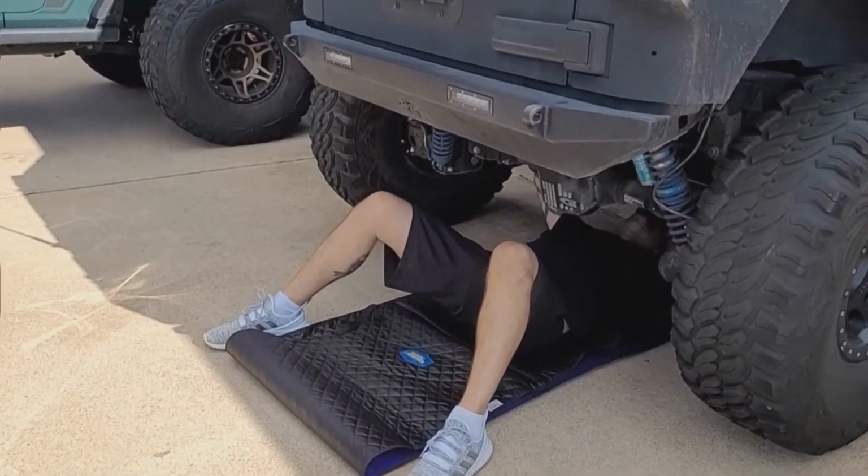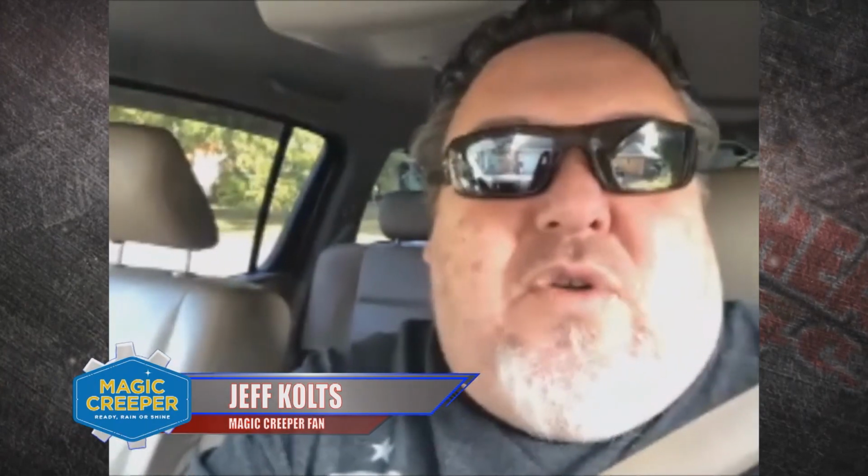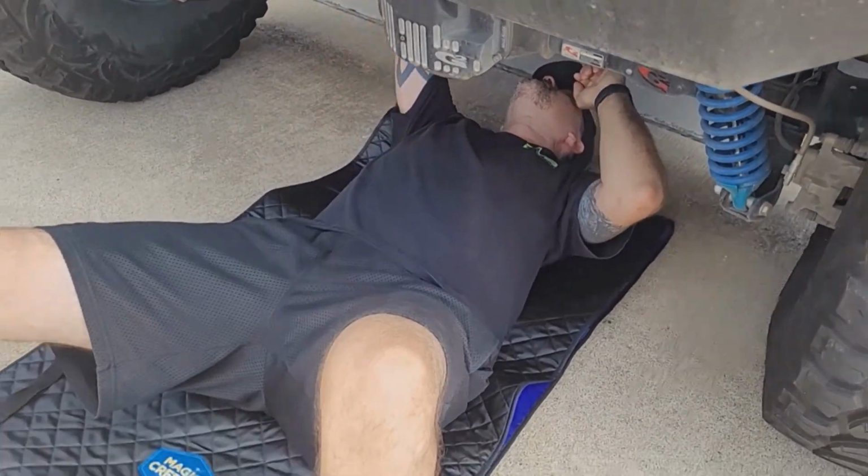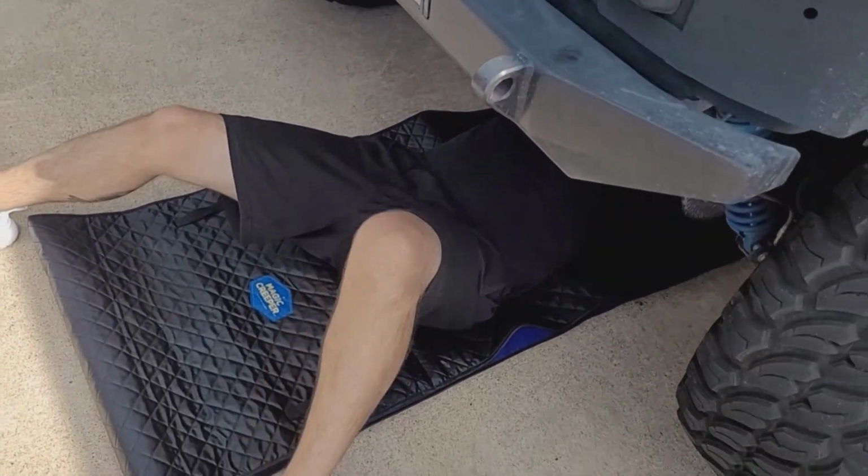I really like the fact that you've got that much additional space. You don't realize, compared to a normal creeper, that little bit of extra space that you gain by being lower under a vehicle really does help a lot. It makes a big difference.